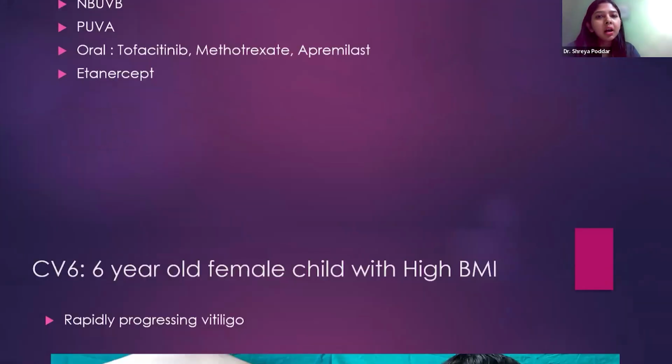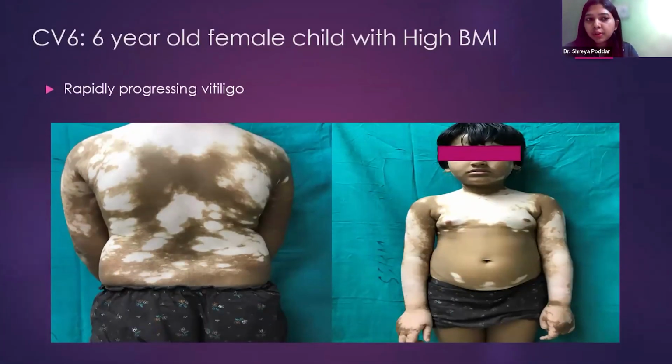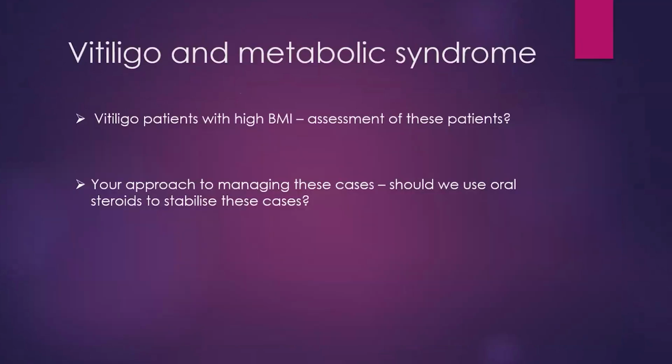Great. A female with high BMI, just 6 years old, has developed rapidly progressing vitiligo. Indrashish sir, your take on metabolic syndrome with vitiligo? I think there is some association. I now try to screen for metabolic syndrome in many patients. It's one of the easiest things to do. As with any inflammatory condition, we may have an incipient or nascent metabolic syndrome stage. And obese patients obviously should be screened. You just do fasting blood glucose and lipid profile, and the rest are all clinical examinations.